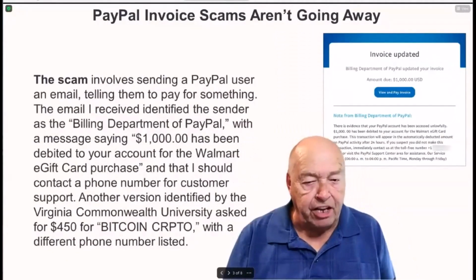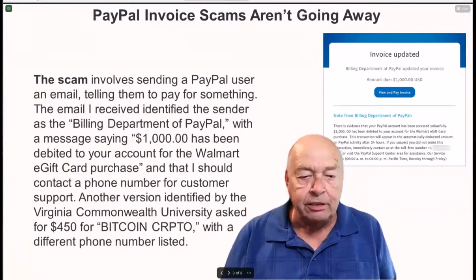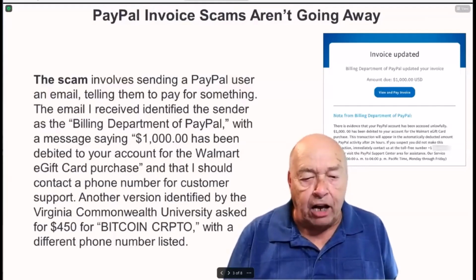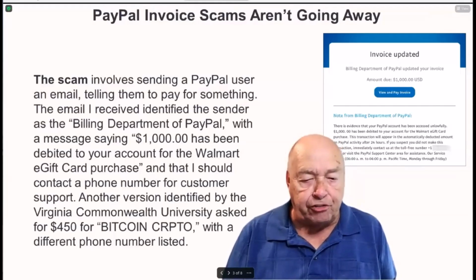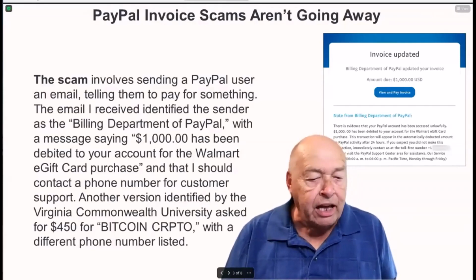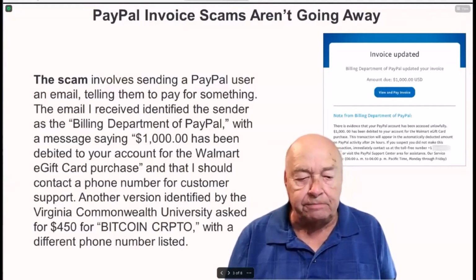The scam involves sending a PayPal user an email telling them to pay for something. The email received identified the sender as the billing department of PayPal, with a message saying $1,000 has been debited to your account from the Walmart e-gift card purchase, and that it should contact a phone number for customer support. Another version, identified by Virginia Commonwealth University, asks for $450 for Bitcoin crypto, with a different phone number listed.